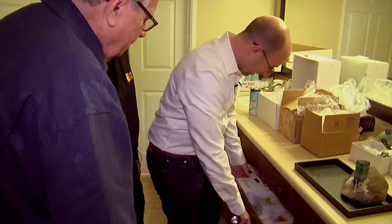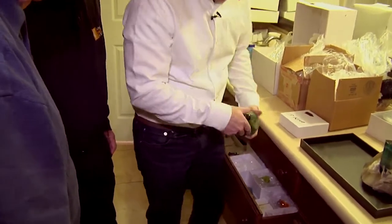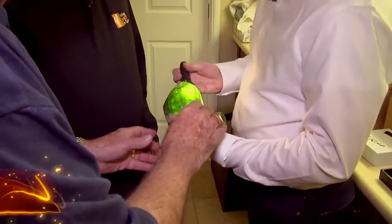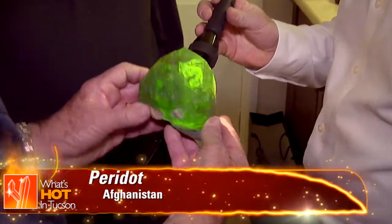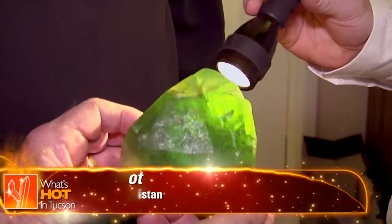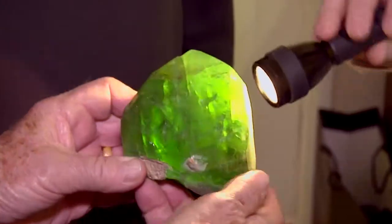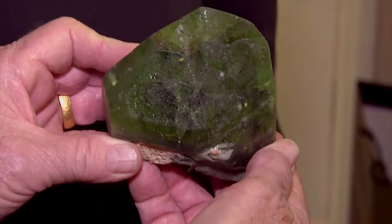Let me pull out something else. I think we'll surprise. Yeah, here we come. Even you. The good stuff out of the drawer. You know what that is? Look at the size of that peridot. Oh, come on. Is that thing for real? Yeah. Now, it's not cleaned yet. It's a little dirty still. Yeah. But the color's right. That didn't come from the island in the Red Sea, that's for sure. No.